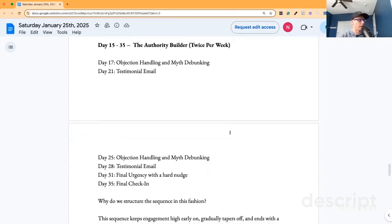So now that we've got that out of the way, so day 15 through 35, what you're going to see here is we're going to basically bounce back between objection handling, myth debunking, and testimonial emails, right? So again, you can see there's a pretty big through line here of handling objections and showing proof, right? So what is it that's not making them take action? The five biggest things, you should have a list of those things and continuously update it based on feedback you're generating. And then also showcasing your client testimonials. And these don't have to always be my client went from zero to $100,000 in 3 days. It can be little micro testimonials based on small things like they implemented my call strategy and booked 5 calls in 48 hours, right? Like that's a huge thing that someone might be struggling with.